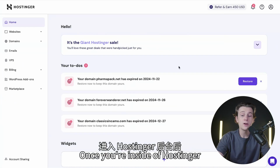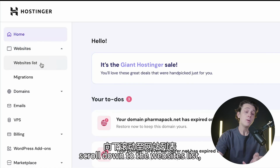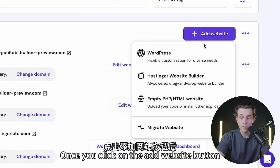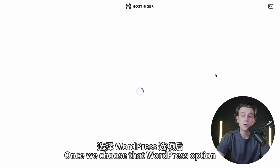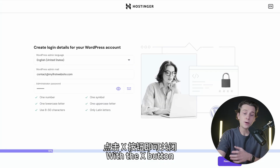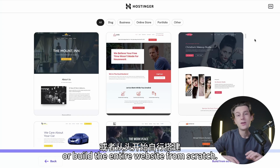Once you're inside of Hostinger, this is what it should look like. All we have to do to start building our WordPress website is click on the Websites tab, scroll down to the websites list, head on over to here, and then click on the Add Website button. Once we click on the Add Website button, it will then present us with a few options. We'll go ahead and choose the WordPress option. Once we choose that WordPress option, it will then load us into the WordPress website builder. With the Next button, once we have our WordPress account set up, we can then start building our website from some of their pre-built templates or build the entire website from scratch.